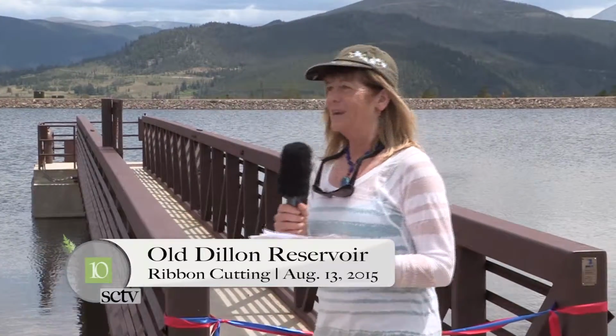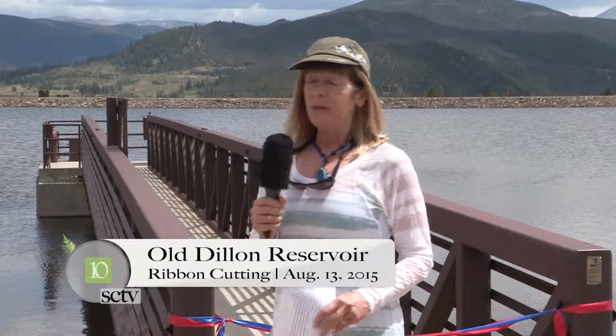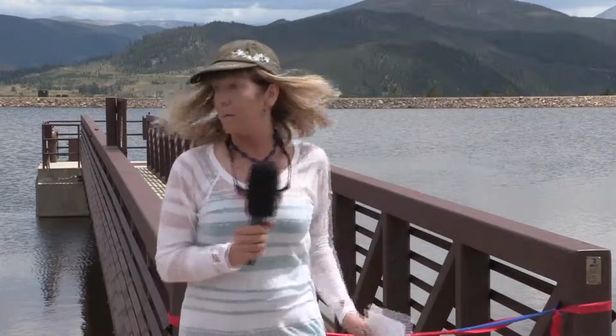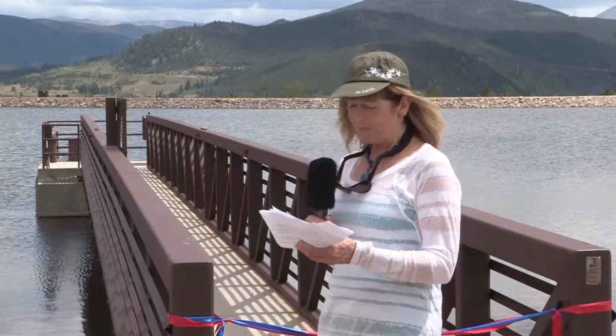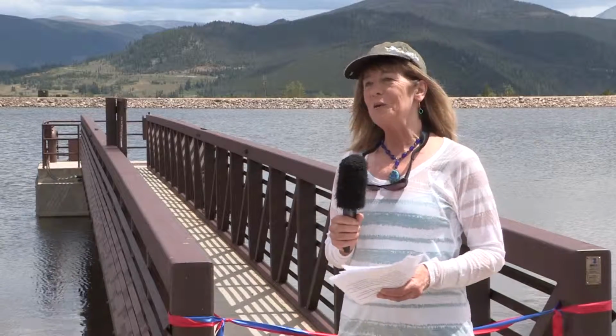The Forest Service, Paul Semmer is here with us today, and he did a lot of the work on the permitting. He's the one who made us bury the power lines, and it looks a lot better because of that. Thank you, Paul. And thank you to Jan Cutts for her work as well. Parks and Wildlife, John Ewert.